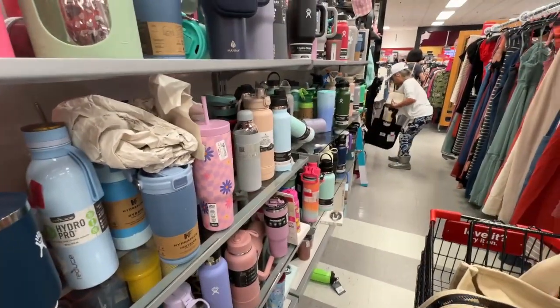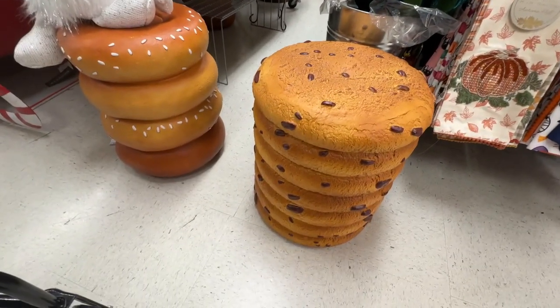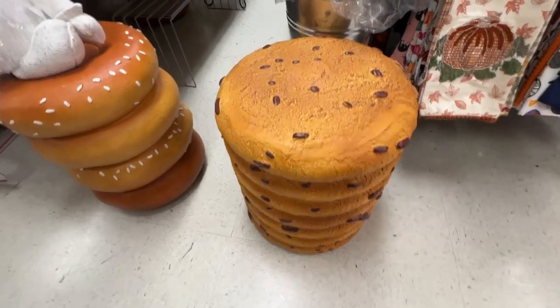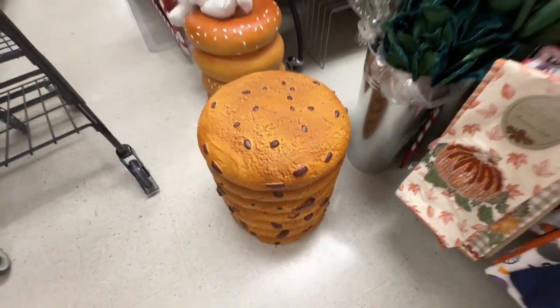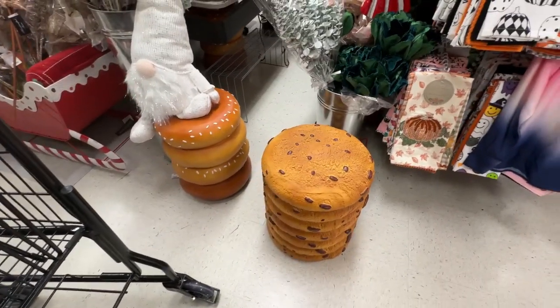Definitely think that's a good idea. So I saw these cookie and bagel tables. I'm sure they're probably like TikTok famous, I just don't know it. I'm just trying to see if there's a price. All right, so if you're looking for these, they have them at TJ Maxx in Boynton Beach.